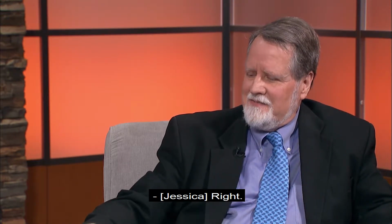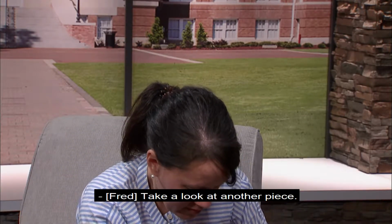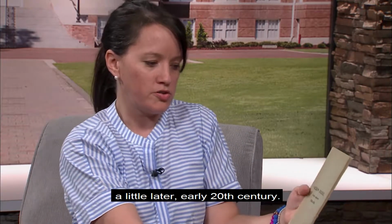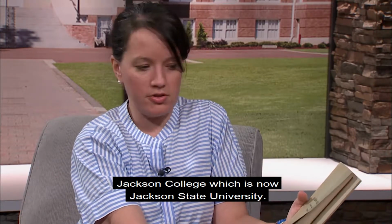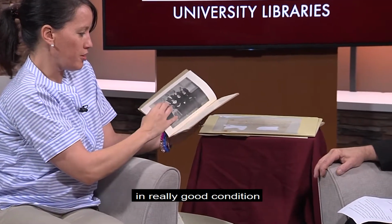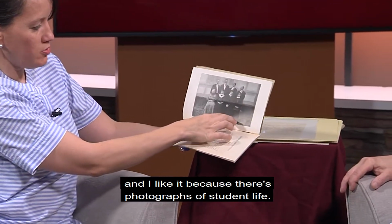Right. Well, show us one more. I think we've got just enough time to take a look at another piece. This last piece is a Mississippi document, a little later, early 20th century, Jackson College, which is now Jackson State University. And this is a Jackson College catalog from 1908, and it's pretty rare, and this one's in really good condition, and I like it because there's photographs of student life.